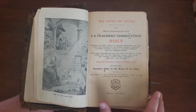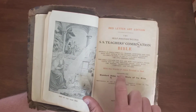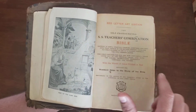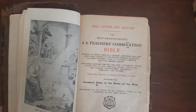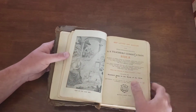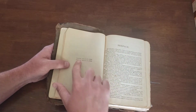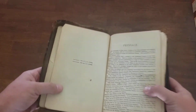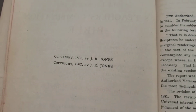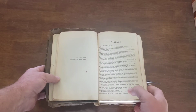Let's turn the page here and we'll take a look at what the actual date is. Red letter art edition, I'm assuming Sunday school teachers combination, and I'll show you why it probably says that. I'm doing my best to handle it carefully because these pages, yeah, look at that, copyright 1895. So this is an old Bible.